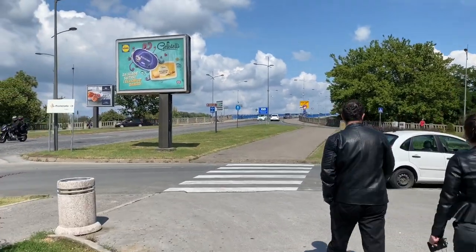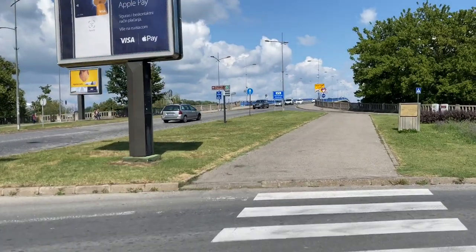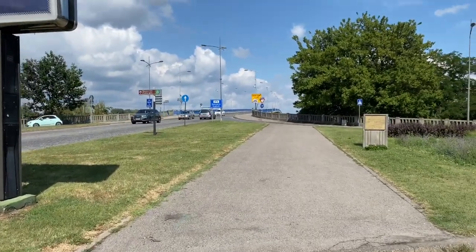And I think that sign, maybe it doesn't say the name of the fortress. Oh well, I'm walking it.